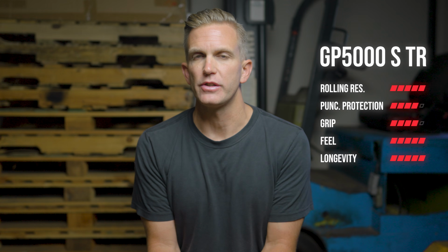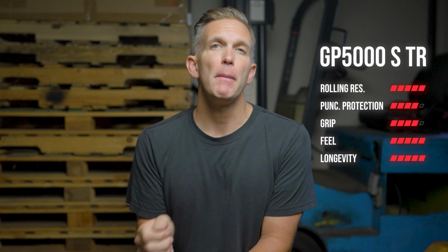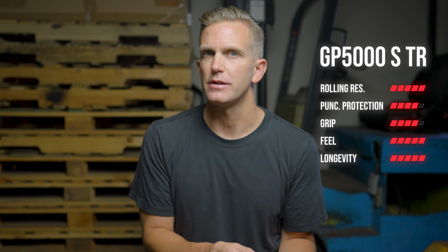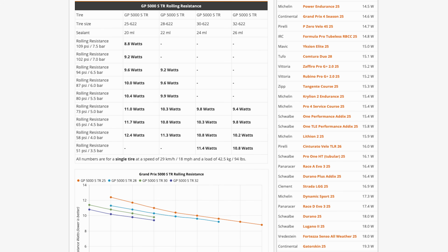For the too long didn't read crowd, the Grand Prix 5000 STRs have a super low rolling resistance. They're reliable, they wear well, and they feel great, making them my go-to tire for just about every scenario. And for those who want the deeper dive, let's start with rolling resistance because we all want to go just a little bit faster. Over the years, I've come to trust the tire data and reviews from bicyclerollingresistance.com.